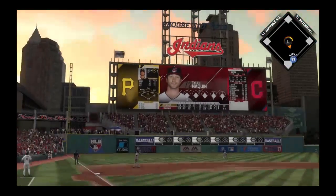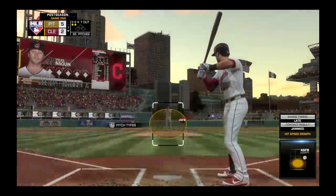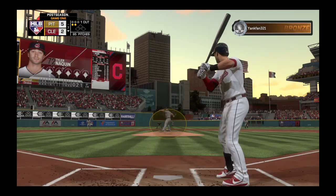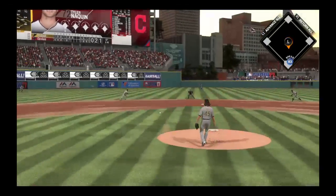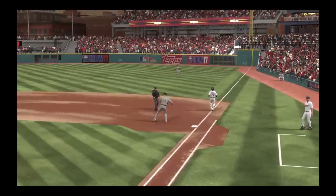And here's a ball hit in the air. McCutchen on the move, and that'll slice just foul at the last moment. Another 0-2 home. Hit back up the middle. In time to first, and there are 2 away.